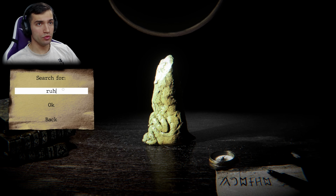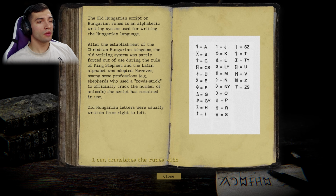Runes. I can translate the runes with this chart. The old Hungarian script, or Hungarian runes, is an alphabetic writing system used for writing the Hungarian language. After the establishment of the Christian Hungarian kingdom, the old writing system was partly forced out of use during the rule of King Stephen, and the Latin alphabet was adopted. However, among some professions, e.g., shepherds who used the rovas stick to officially track the number of animals, the script has remained in use. Old Hungarian letters were usually written from right to left.